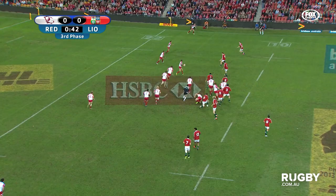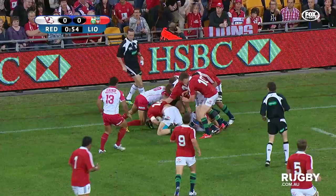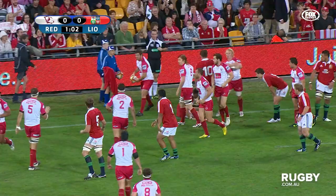Terrific intent early on, and Cooper goes long and wide, and he kicks now Morahan. And it stays in the field of play. Great work, Queensland, and good cover there from the tourists, and they're into touch. Listen to the roar of the crowd. What a start. And on the sideline, Rod Kafer and Nathan Sharp.